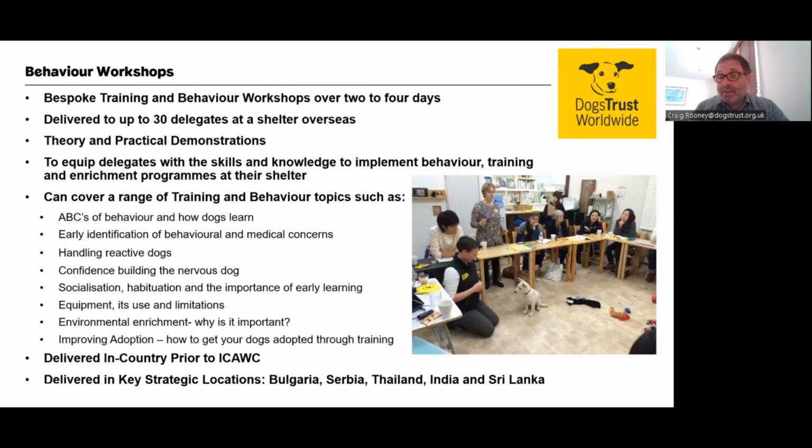requirements of the delegates. We always aim to deliver one of these workshops in the month leading up to ICOC, so we'll be holding a workshop in Cyprus in September this year for local Cypriot organisations, in case there are any watching today. Historically, these workshops were delivered all around the world, but unfortunately, we're currently only able to offer them to partner organisations in the key strategic locations where Dogs Trust Worldwide are currently working, which is Bulgaria, Serbia, Thailand, India, and Sri Lanka.